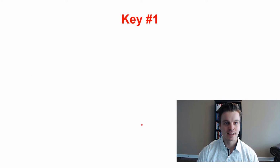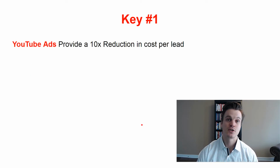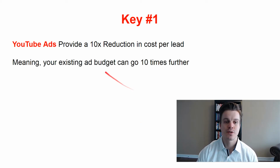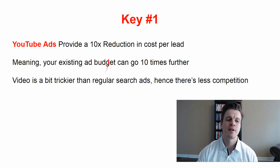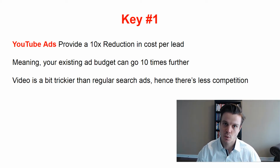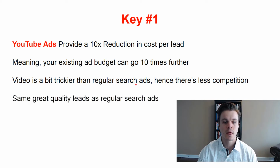Key number 1, YouTube ads do provide a 10x reduction in cost per lead. What that means to you is your existing ad budget can actually go 10 times further. Video is actually a bit trickier than regular search ads, and this is why there's less competition. So this is why it's a great opportunity. It's less expensive than regular Google search ads, right?